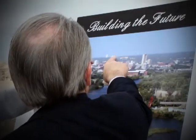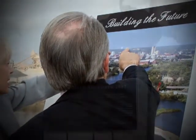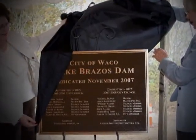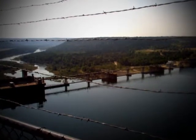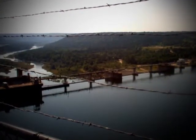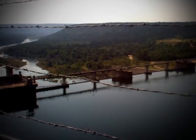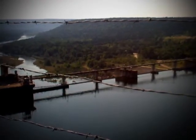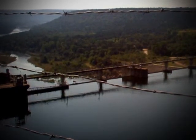If you build it, they will come. And if you build it well, they will stay. That certainly describes the Lake Brazos Dam in Waco, Texas. Built in 1970, the dam was supposed to create a vigorous downtown core centered on the lake and waterfront. However, the failure of the dam to maintain reliable water levels and concerns about the structure's safety led to a return to the drawing board.